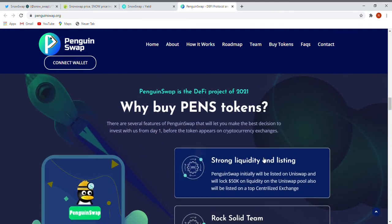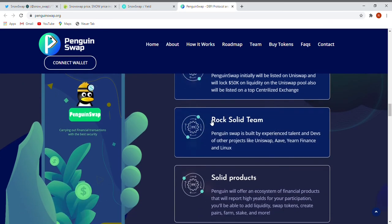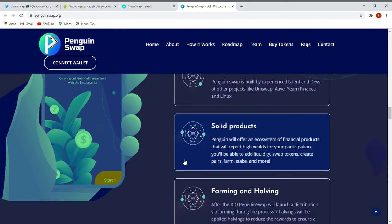Why buy PENS tokens? There you can see strong liquidity and listing. PenguinSwap and Jelly will be listed on Uniswap and will lock 50k on liquidity on the Uniswap pool, also will be listed on a top centralized exchange. So, rock solid team. PenguinSwap is built by experienced talent and developers of other projects like Uniswap, Aave, Yearn Finance. So they look like they build up a team that is able to do really big things. We'll see what they're doing at last.